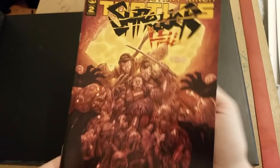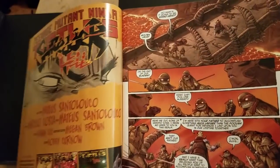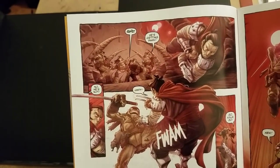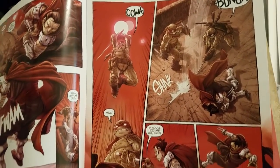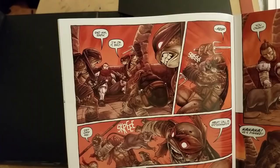Next we got Shredder in Hell, number 2, by Sanlouis, my favorite modern Turtles artist. And the title is pretty much the premise. Shredder is in Hell. I think he's trying to make his way out, would be my understanding of it. And he's taking on apparitions throughout his life. And we see some very possessed versions of the Turtles fighting him here.